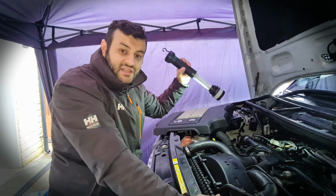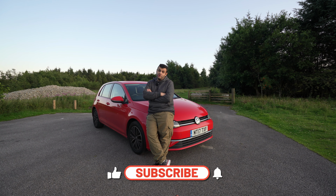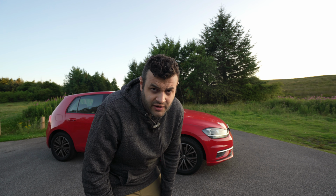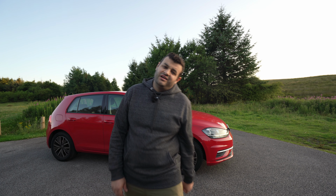But then, the oil leak. And there is apparently a rocker cover that is leaking. If I damage the engine, the car will be scrapped. It's as simple as that. And this is where the journey of this channel picked up at the beginning of this year. And that's where we had to make another difficult choice. We had two choices back then. We could either sell the car or try to fix it ourselves.